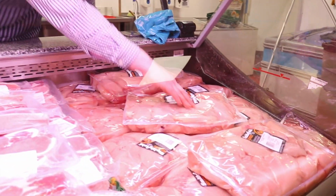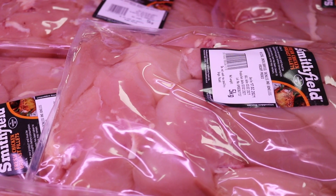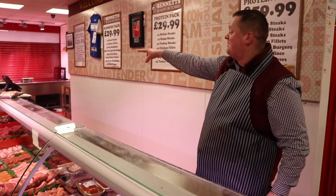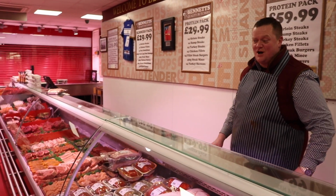Chicken fillets, I told you I'd get them back down, £20 the lot. And I think that brings us home for this week's sale. Don't forget your condiments and sauces. We've got all your stuff at sauces.